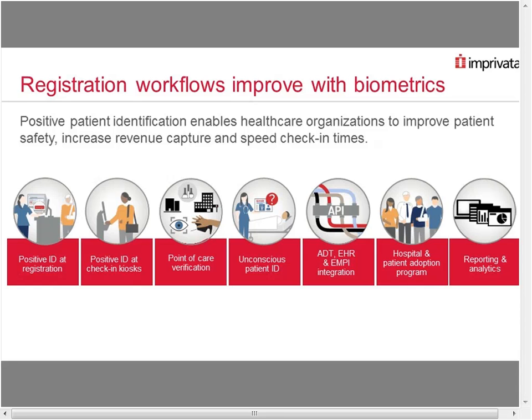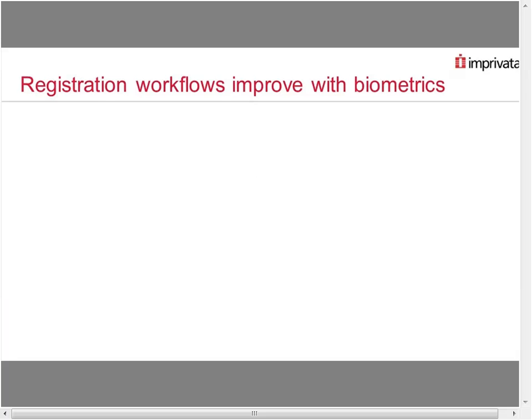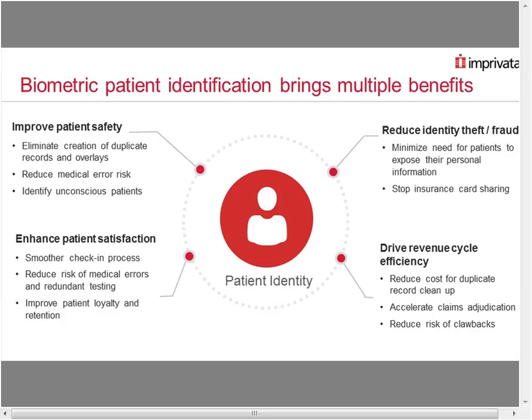And this slide just shows the various steps in the registration process that we have identified and have helped customers with, and that can be streamlined with the use of biometrics. So this is a nice summary of some of the benefits that a biometric patient identification solution can bring to a healthcare organization.